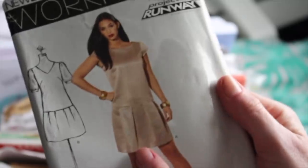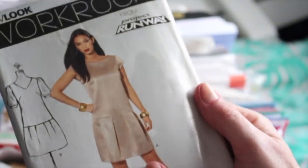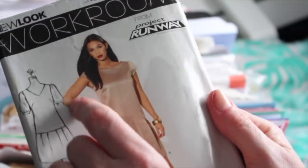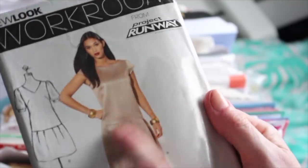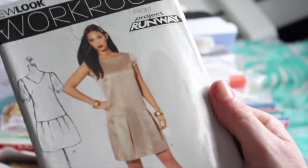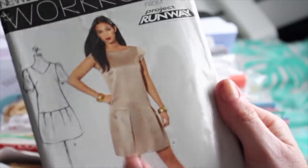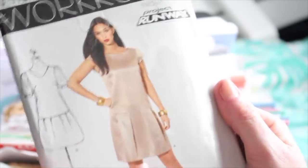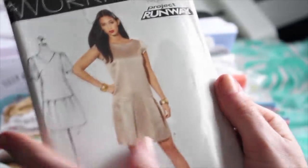This one, 6141, it's like a drop waist dress. I did make this a few years ago, but I got so far with it. I wanted to put lace sleeves in, and I got so far with it and gave up. Again, it was very early on in my dressmaking career, so my skills weren't up to a lot at the time, but it's something that I'd possibly revisit.